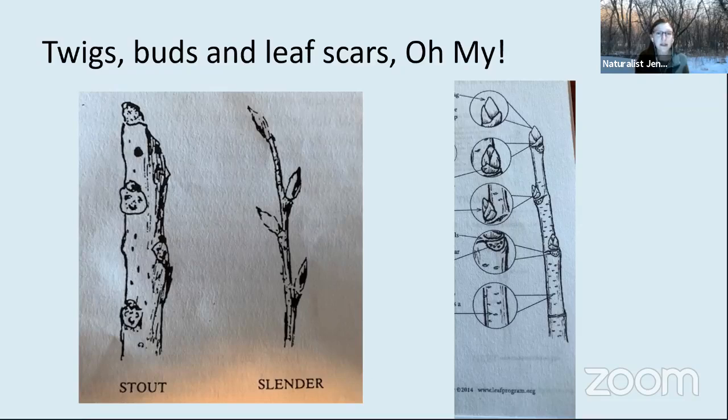And then the last thing to mention are leaf scars. So when a leaf falls off of a tree, the stem or the petiole of the leaf where it connects to the twig actually leaves what is called a leaf scar. Sometimes they're circular, they might be moon-shaped, half circle. It depends on the species or type of tree that you're looking at. And a lot of them have these little dots on them, if you notice.